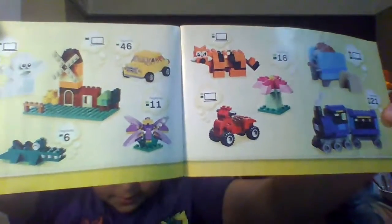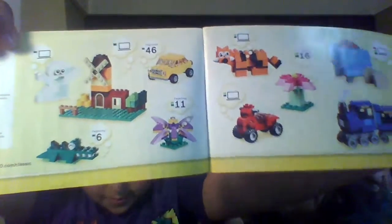This is all the things you can make. Well, what they say you can make. But we can make more.